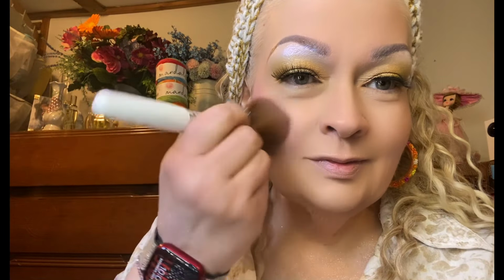I'm gonna use this Oolak Believe. I love it. It's so pretty. Look at that. It's so pretty.